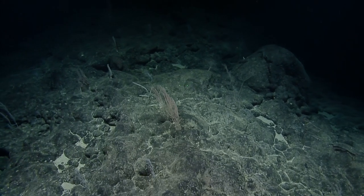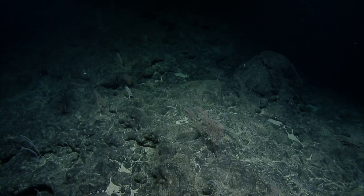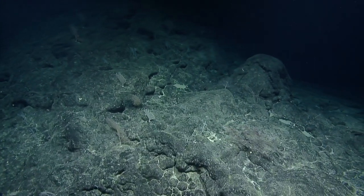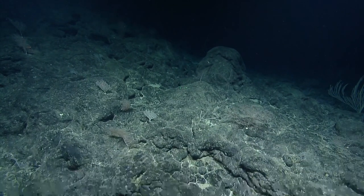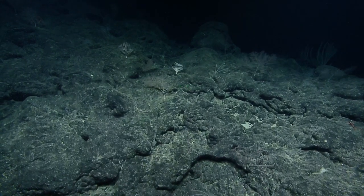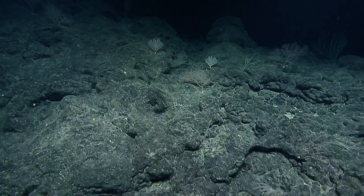Okay, let's see. So we're keeping an eye out for potentially loose rocks and planar pink corals. Right. We did pass some on the way up, right? Definitely. Which I think is straight ahead. Yeah, okay. I'm going to do that.